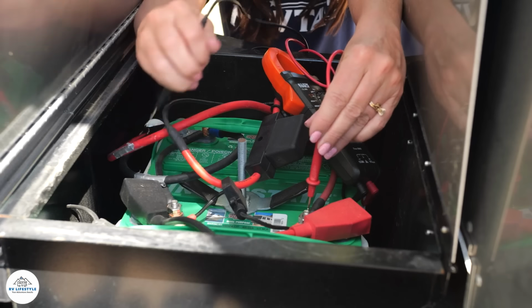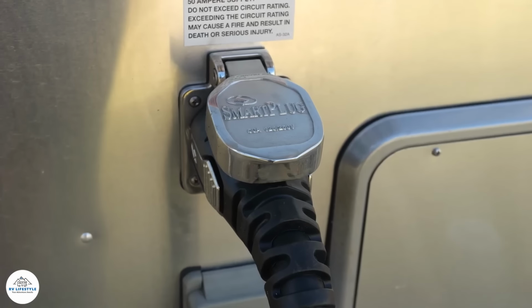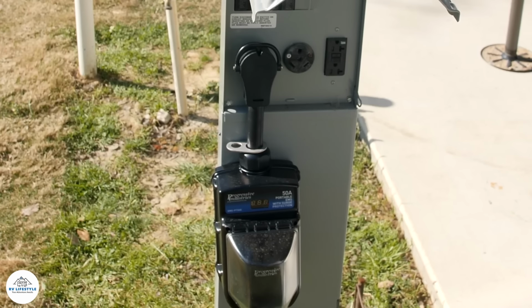Simple things like people don't always understand what your converter does. And we're checking the integrity. They may not even understand that their converter is doing the work for them while they're plugged in. It's doing the work on the 12 volt system. They think that their battery is doing all that work. So we'll be testing those systems.